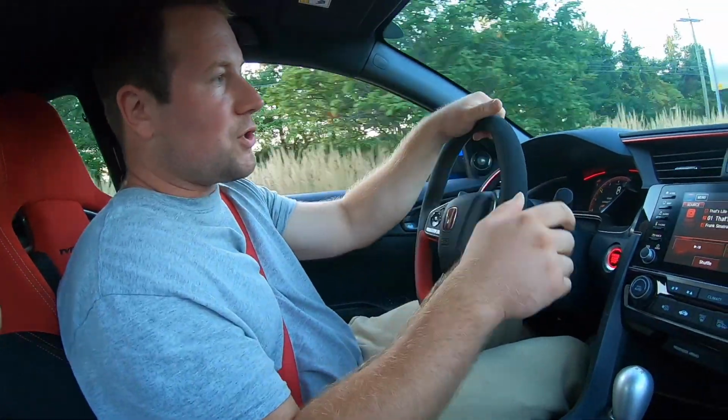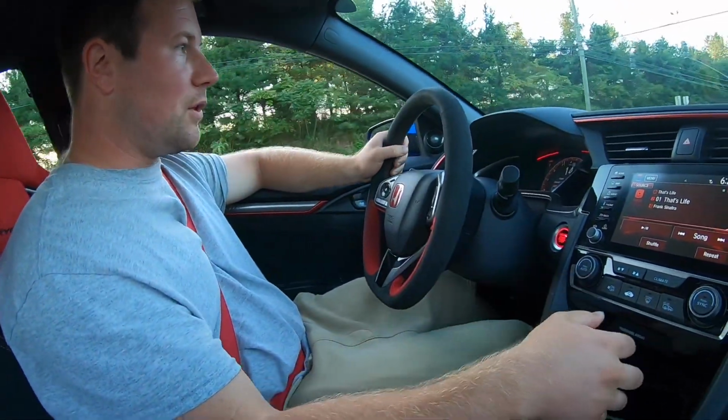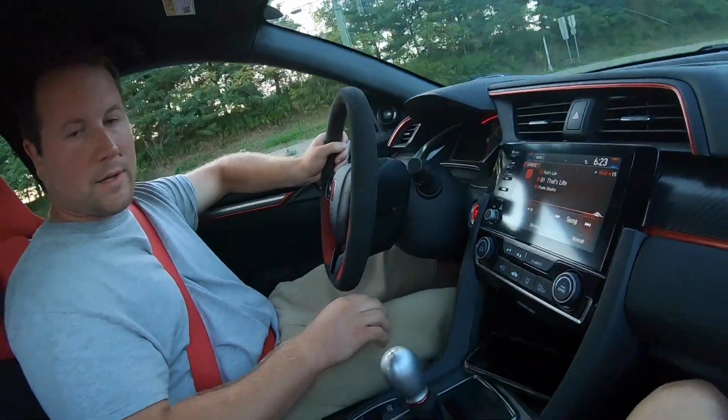Nope. No. I will say they engineered it perfectly though. Even though I feel like we could turbo our 8th gens, I don't feel like it would be as smooth. I mean, if you got the money to throw around, it's a hell of a car. Yeah, sure, 40 grand.